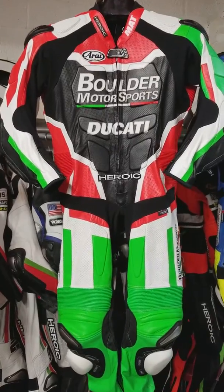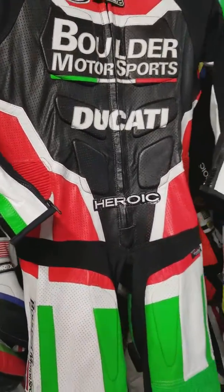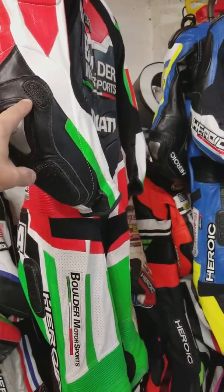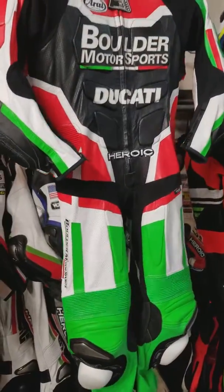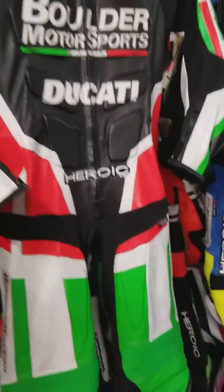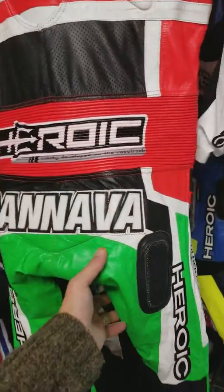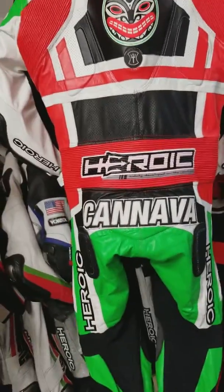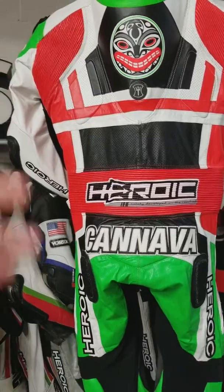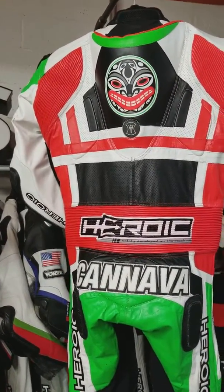Hey guys, check out this super sick suit for Dr. Matt Canava. He's from California, and this suit is a Stage III, and it's a super lightweight suit. But on top of that, it's a neon red with the neon green, and has a lot of custom characteristics that he personally wanted. Actually, I think he's from Alaska.